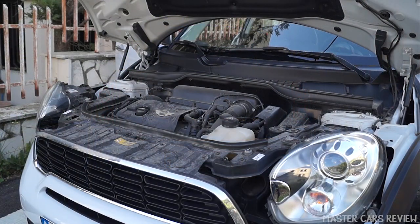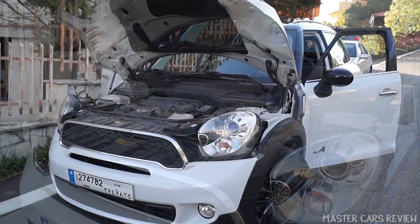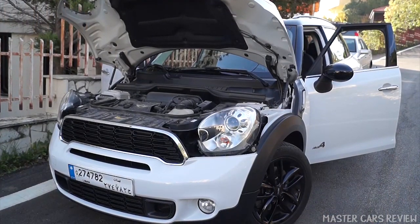The Countryman comes with 3 different trim levels: the Cooper, the Cooper S, and the John Cooper Works. Now, all engines are 1.6 liter 4-cylinder, turbo or naturally aspirated. The base Cooper has a 1.6 liter 4-cylinder naturally aspirated with 121 horsepower and 0 to 60 in 10 seconds. If it seems slow, well, it is.